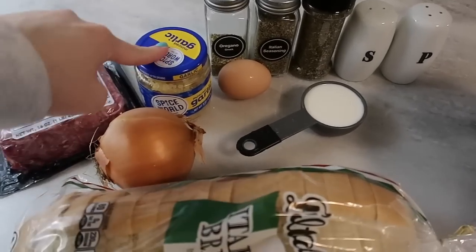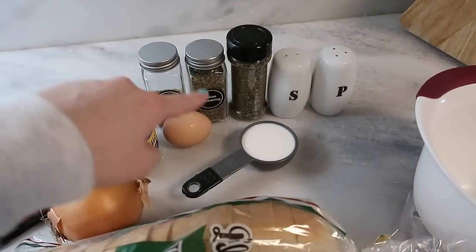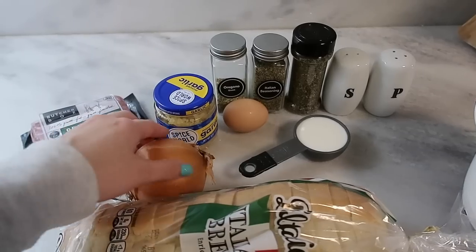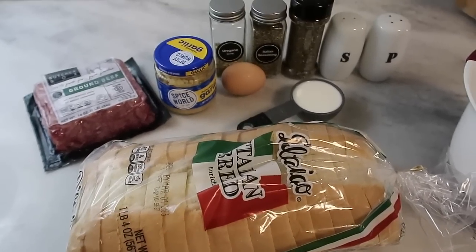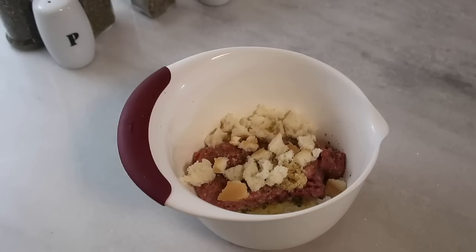But I just used some minced garlic, oregano, Italian seasoning, basil, salt, pepper, a 1/4 cup of milk, and an egg beat together, and then you mix that in with everything. And then you can chop up an onion to go with it, but we've not been doing that lately, and we almost like it better without it. And then just some breadcrumbs, and I don't have any panko, so I'm going to just break up one slice of bread and put it in there with it.